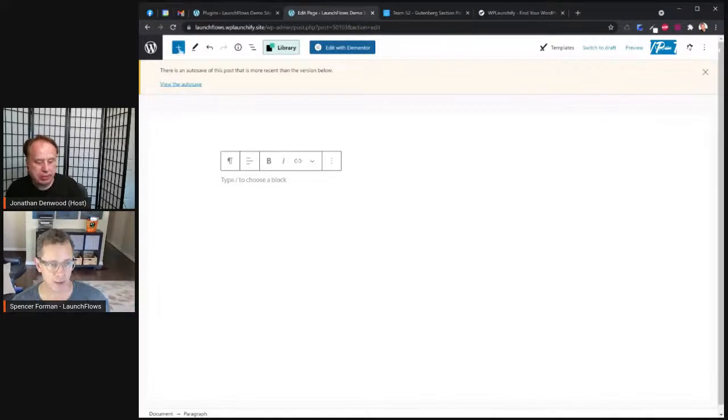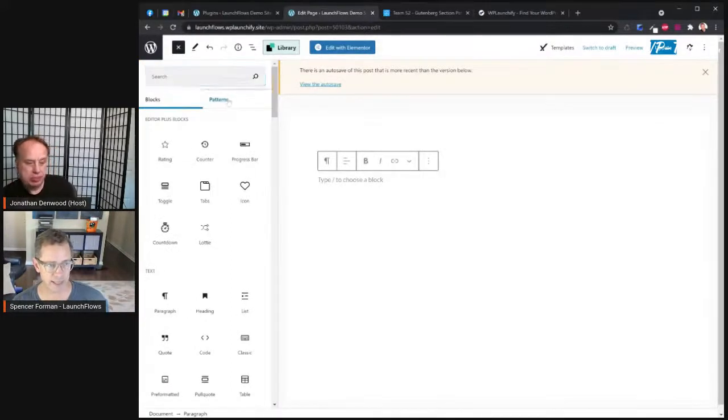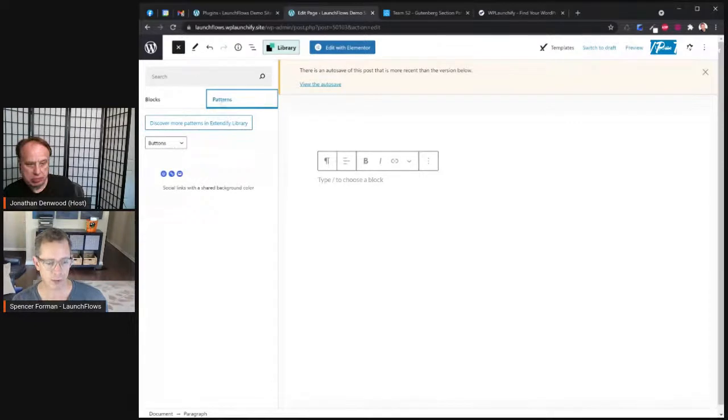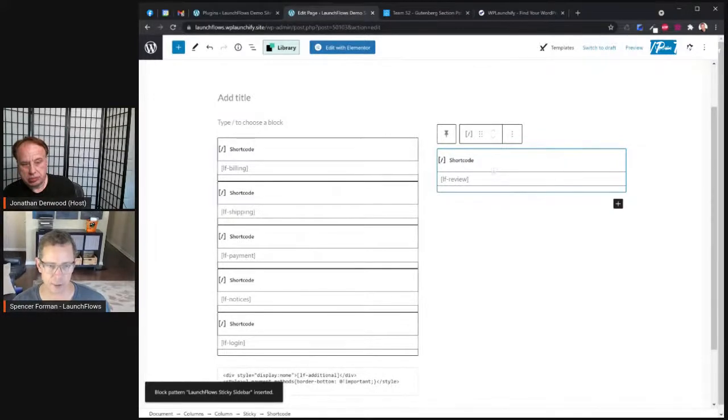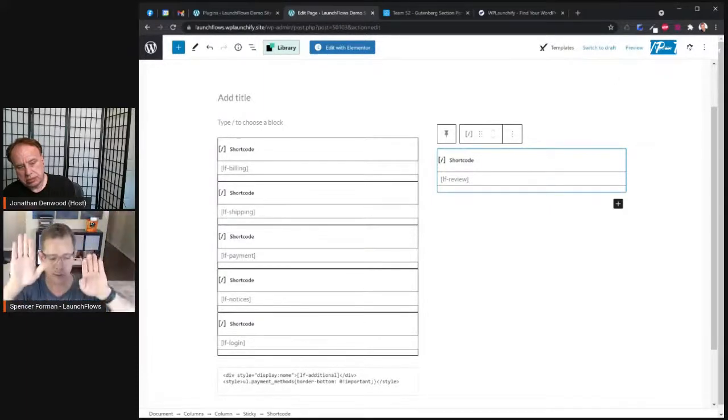When you mix those together with the shortcodes of LaunchFlows, it's far easier when you look at a pattern. So I just made a simple pattern with LaunchFlows that gives you everything you need as the building blocks for a layout. On the right-hand side is a cool feature called sticky. When you scroll your checkout page up, the review the order menu remains stuck on the right side, which is very similar to what happens in Shopify or Amazon.com, right? You have a long order, but the things with the details stay stuck on the right side.